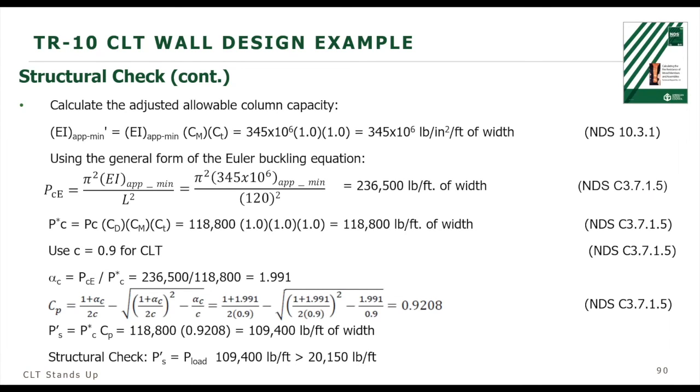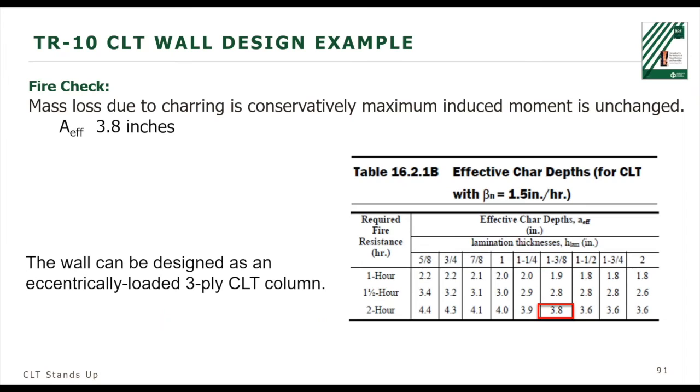So now calculating the adjusted allowable column capacity. We'll again use the general form of the Euler buckling equation to determine our P_c star. And then calculating C_P, we'll use the same equation format that we used previously. So this is again very similar to what we did in the last example. So we've determined that our 7-ply panel, the capacity of it does exceed the load that's been applied to it, so that's good. Now we need to go ahead and check for the capacity after 2 hours of fire.